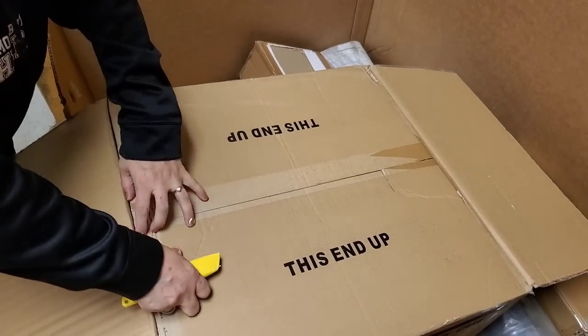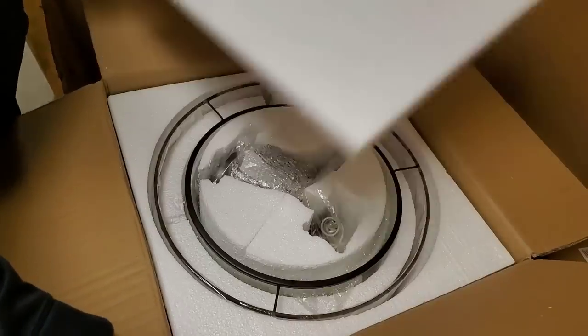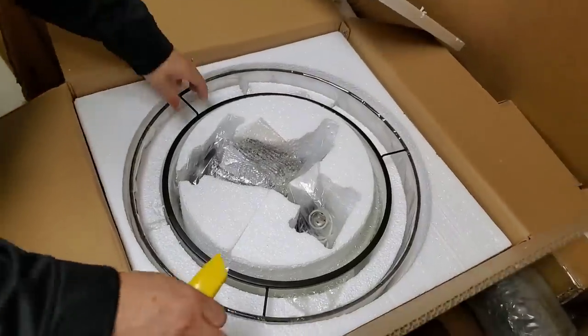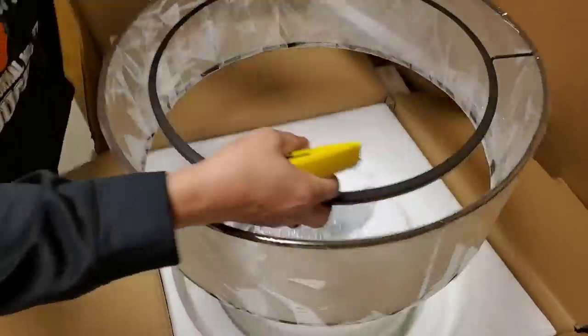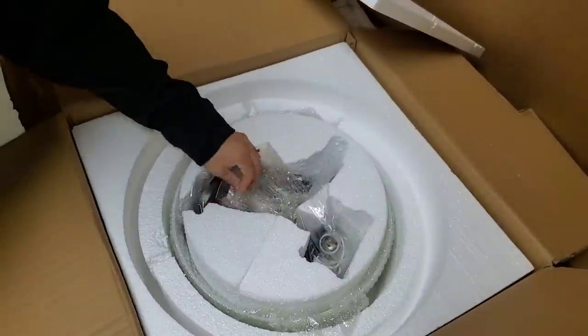This end up, hey, they put it in the box right. Ooh. Whatever it is, it's fairly large. Oh, my. Looks like a light fixture. Ooh. Is this a lamp? This is the lamp shade. I'm feeling lamp. Very lampy. Very lampy.